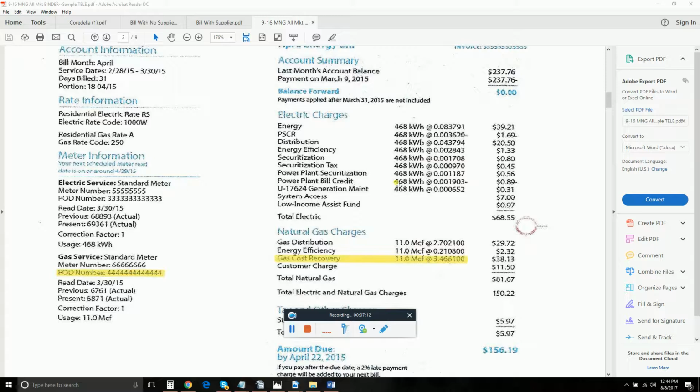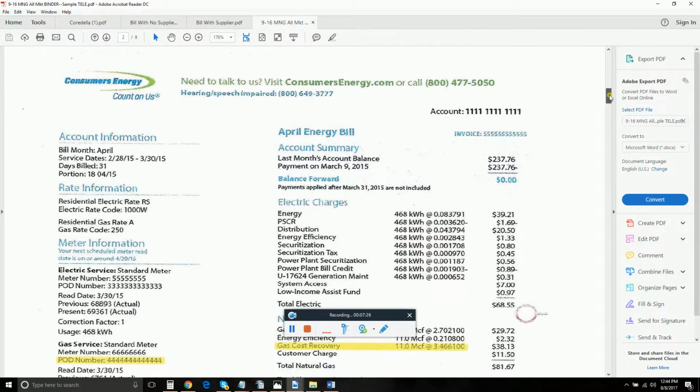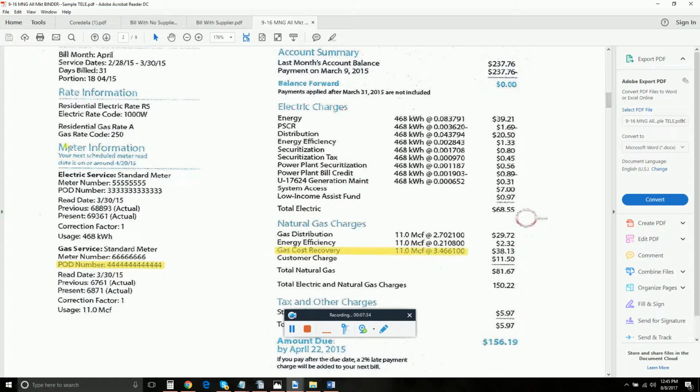In Michigan, unlike Ohio, where we do both gas and electric, we are currently only marketing for gas in this territory. In Michigan, 90% of your calls will come from Consumers Energy. With Consumers, we will need their POD, which stands for Point of Delivery Number, on their statement. Their POD number will be shown on the back side of their bill under the third subsection down titled Meter Information.